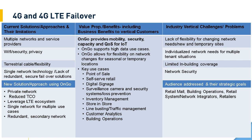So what's being shown here is, what is the current solution and approach, and what are the limitations, right? So today you have multiple networks and service providers, you use Wi-Fi, and it has some security issues, which we will cover later, and also privacy problems.